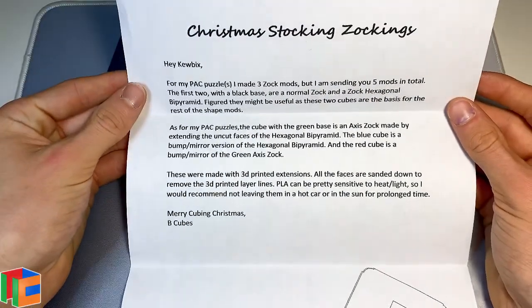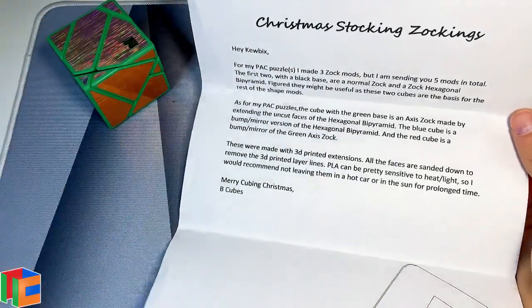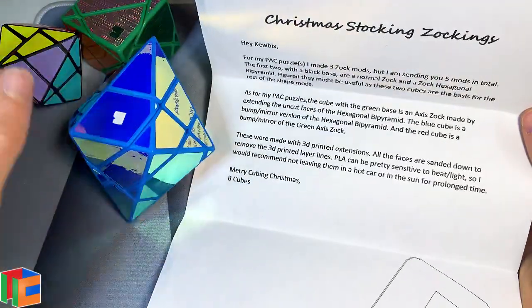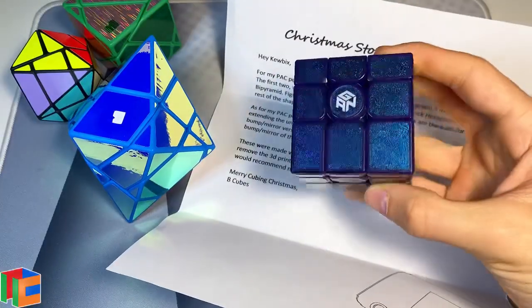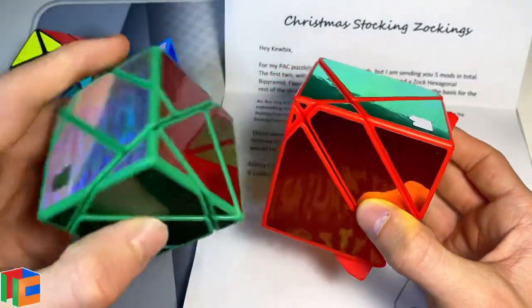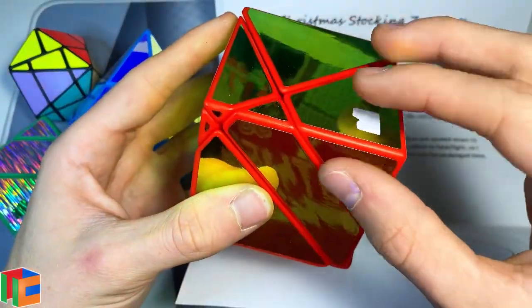As for my Puzzle Advent Calendar puzzles, the cube with the green base is an axis Zock made by extending the uncut faces of the hexagonal bipyramid. The blue cube is just a bump or mirror version of this puzzle, just like a standard mirror cube is to a 3x3. And the red cube is a bump or mirror version of this green axis Zock. So it's basically this green one, except each of the pieces are slightly different shapes.